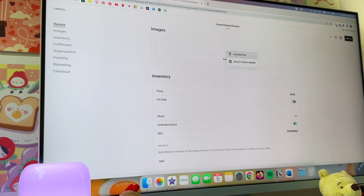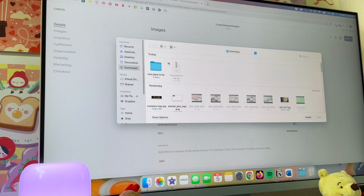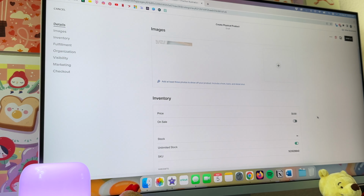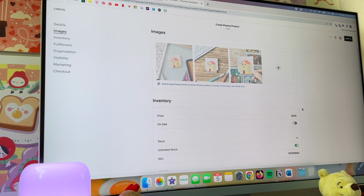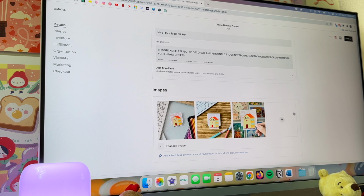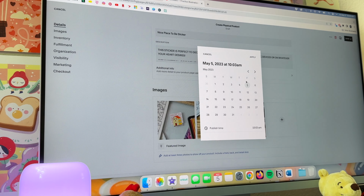To make pricing simpler for myself, I created my own personal guideline. For instance, I group my stickers by size, like small, medium, large, and assign a price to each category. After pricing, I add inventory and shipping information and choose the release date for each product. Once I've completed this process for all my products, my website is ready to go.